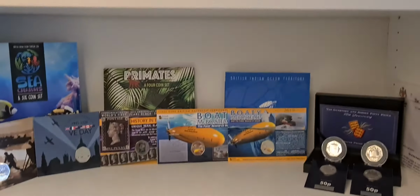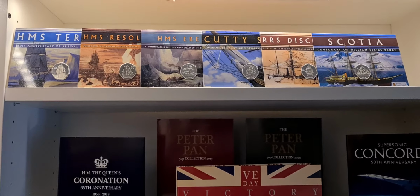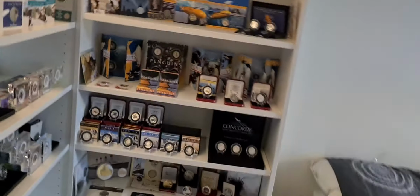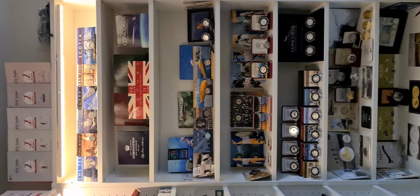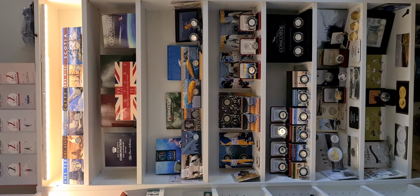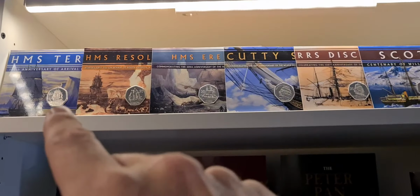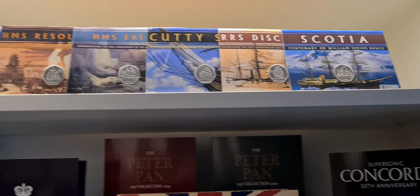Now, where we used to have the proof sets, which I decided to sell a lot of the proof sets, we've got now the Territories 50p's instead. So these will probably have another rearrangement at some point as well, but just to give you an idea of the way that cabinet looks at the minute. But I'll run through this as well. So at the top, we got the Tall Ships coins from the Pobjoy Mint, six of those in total.